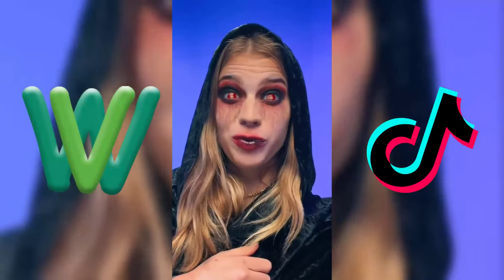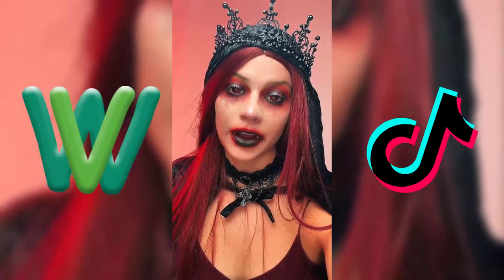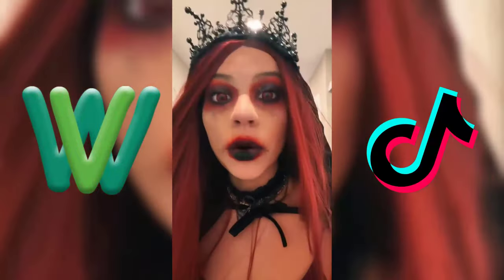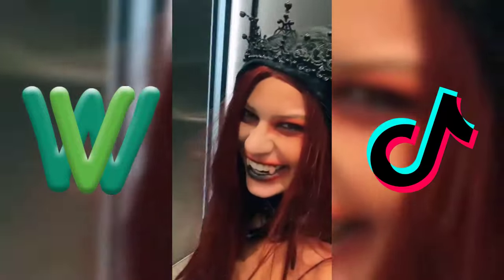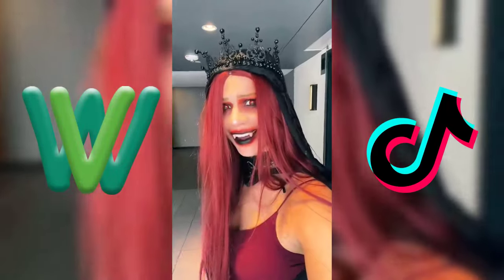Then you just add all your props and blood, but I'm not gonna do that because TikTok will take it down. I just turned myself into a vampire queen and I'm gonna go get my friend's reaction. Hopefully I don't walk past anyone in the hallway or I'm literally gonna give them nightmares. Going up the elevator. Please don't stop, please don't stop. This lighting though, okay. Run, run, run.